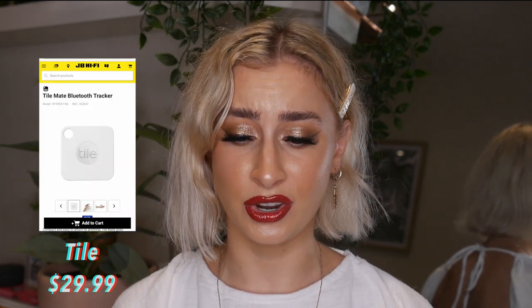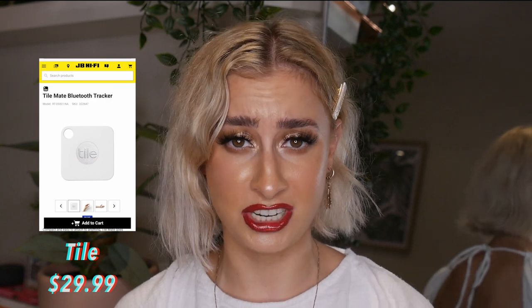So yeah. The next thing I thought of, and this could kind of go for anyone, but I just popped it in this category because I think it's awesome. It is just a Tile, so it's $30 from JB Hi-Fi, or you can just order it online from their website, I think. But basically, you put it on your keys and then you download an app on your phone, and it just means you can find your keys a lot easier.